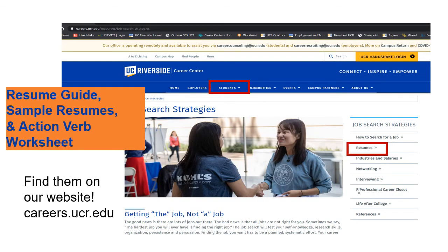You can find our samples, the action verb worksheet, as well as our resume guide, where we have created a fillable PDF that you can put in information, just kind of see what template look like. Go to our homepage, careers.ucr.edu, click the student tab, and then you should be able to see says job search strategies and choose resume. You should be able to see all the samples there. We also included all the samples on Handshake's resource section as well.